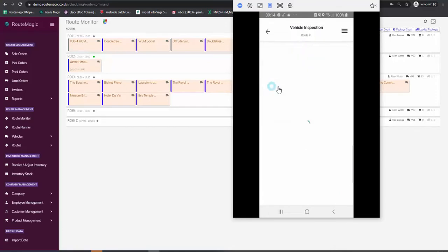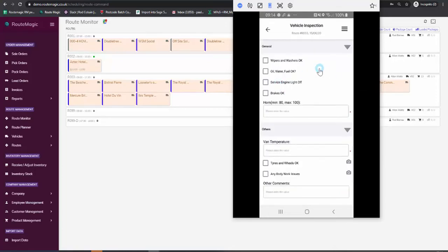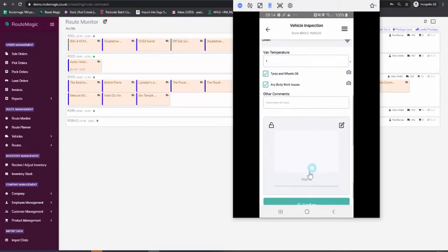I just come through and it gives me a list of options. All of these are user definable. The setup which I am showing you today is a generic setup. There are many more configuration options which are available to you. So I can just come through and save this, and I can take a photograph of any defaults.